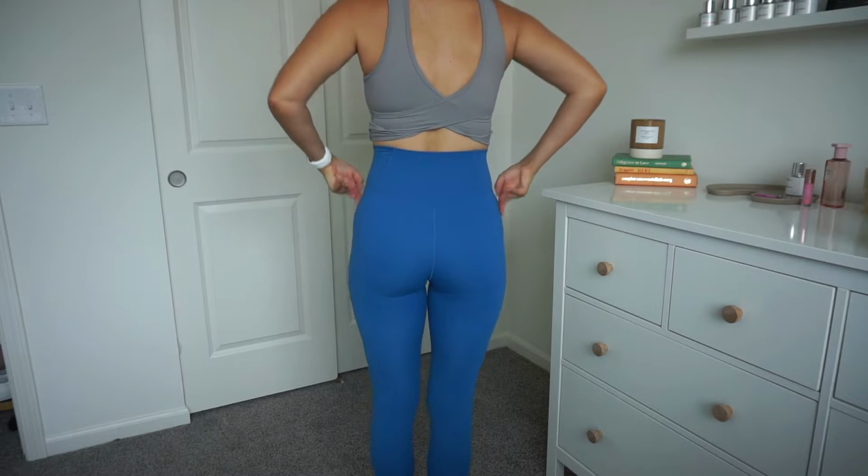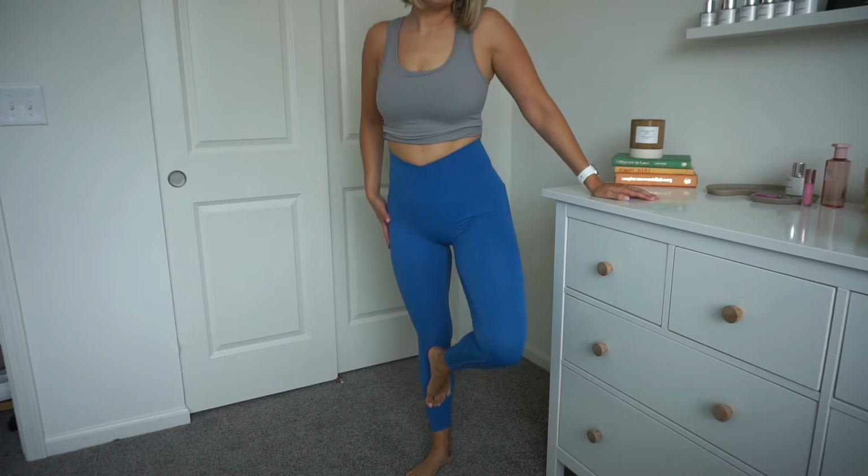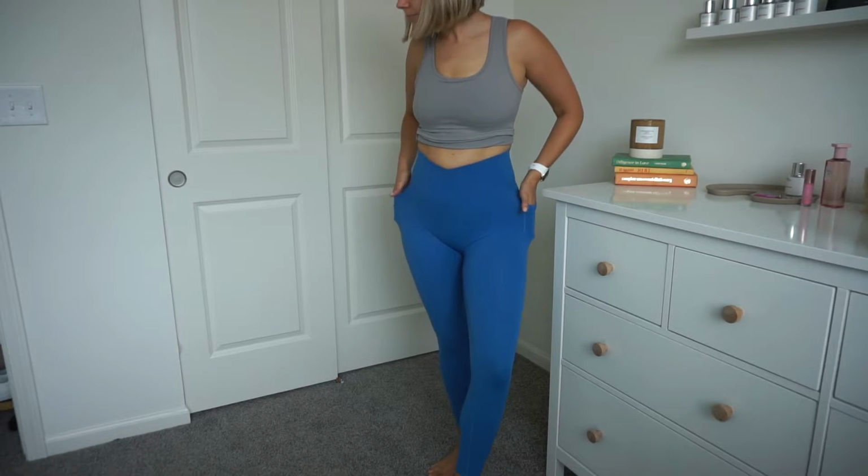These are their Patitoff pet resistant high-waisted crossover plain leggings in the color Pacific Coastal. These are 7/8 length leggings. Cross-waist leggings just make your waist look so cinched in, and I love that these have little tiny pockets on the side. They're nothing crazy. You really can't even tell that they're there, which I enjoy because I'm not a huge pocket girl in my leggings, to be honest with you.